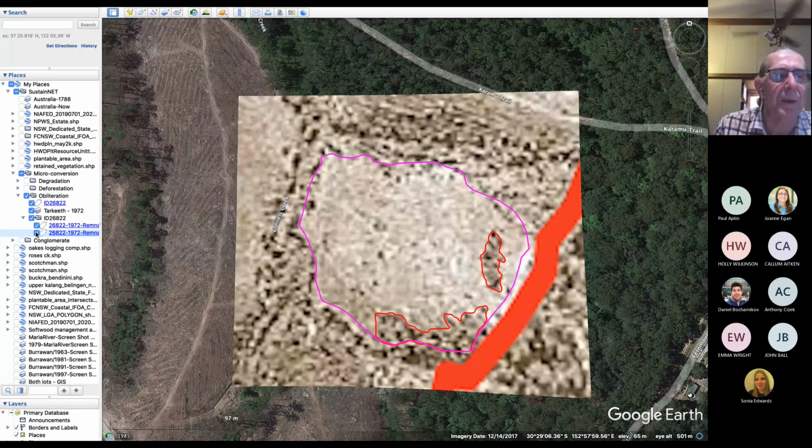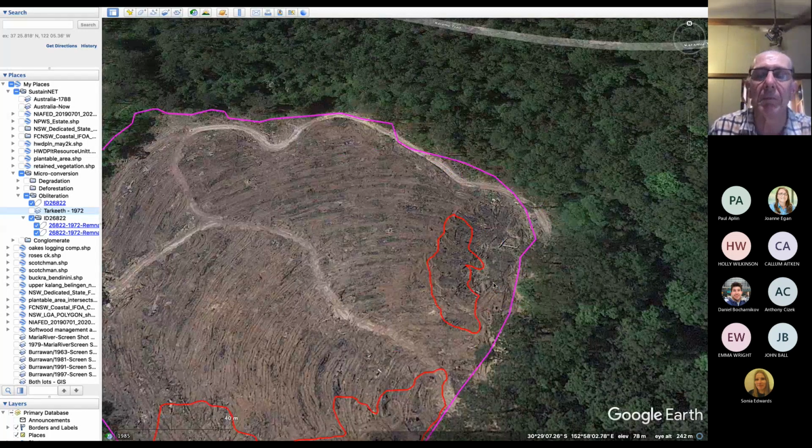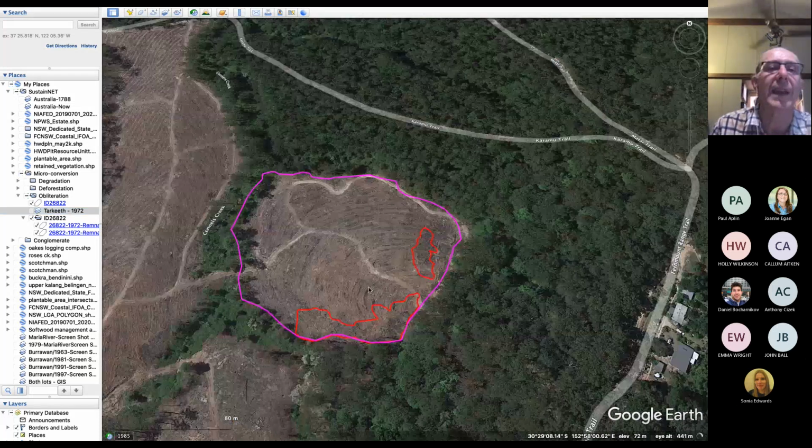every single plantation. And if I turn off 72, you can see there is nothing left in that plantation, but you can see where the original trees still were. We even have some lying down, and they're still there today. This is an aerial photograph from 2017.